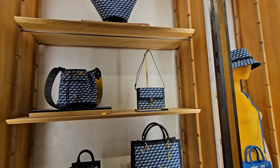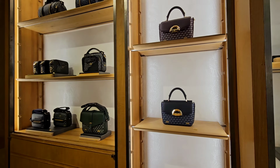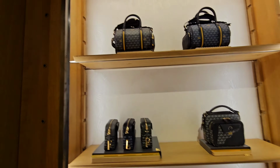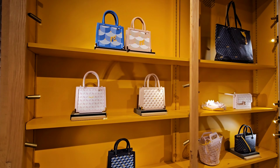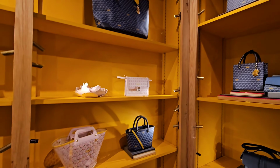So this is their summer collection, and it's actually going to be canvas material. And then this is their core collection, and the camera bags were super cute. The little tote on the right-hand side is about to draw my attention as I beeline to grab it.